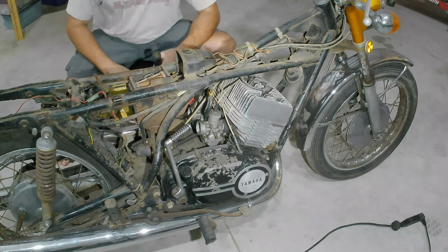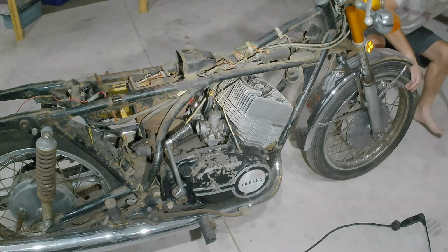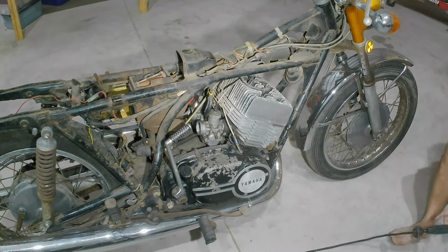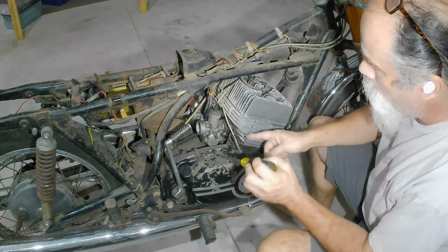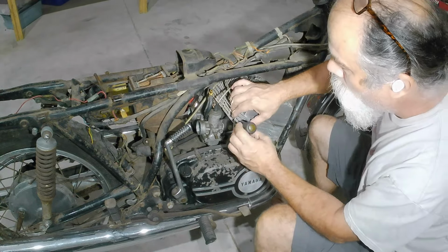Anyhow, coming around. Basically right here is our screw for our little retention clamp.